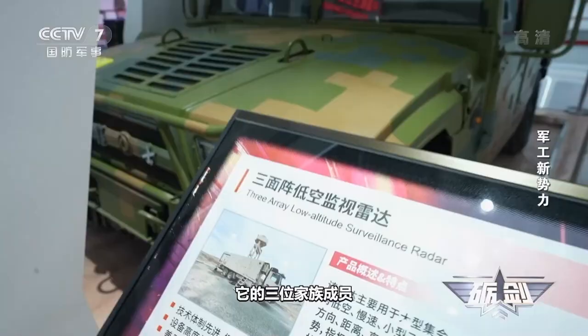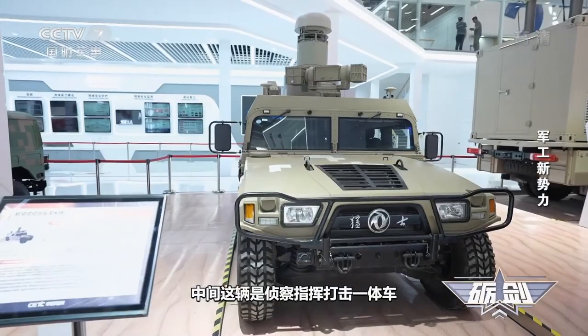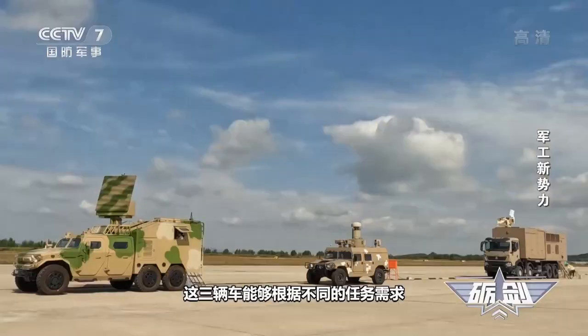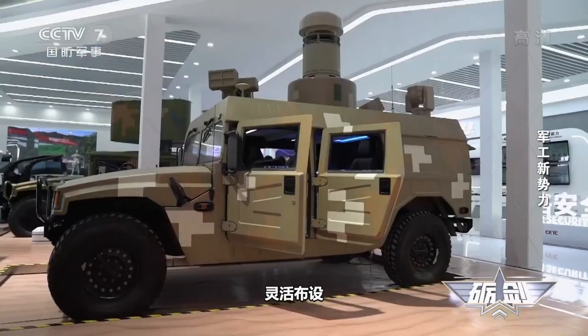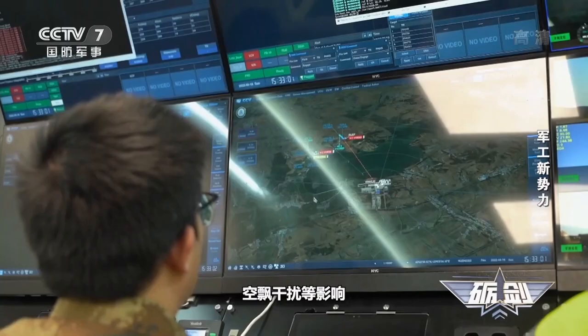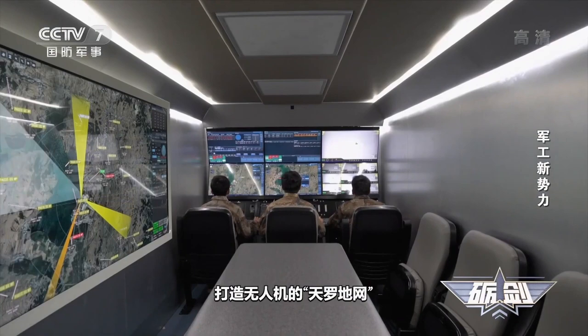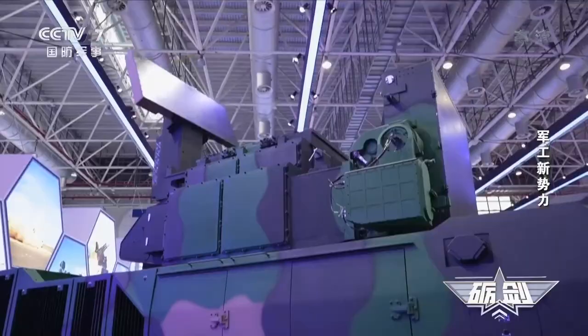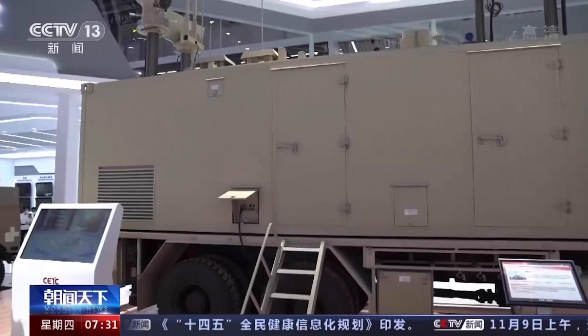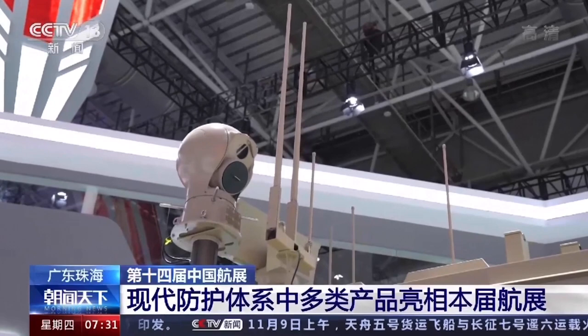The three-sided low-altitude radar reconnaissance vehicle, the one in the middle is a command, control, and strike integrated vehicle, and the one behind it is a reconnaissance track and jamming vehicle. These three vehicles can be flexibly arranged according to different mission needs. The Skydome system can be used in complex terrain, air drift interference, and other harsh environments. Its biggest feature is that it can form a customized and unique counterattack combat system according to the needs of customers in combination with different scenarios. It is a very effective system.